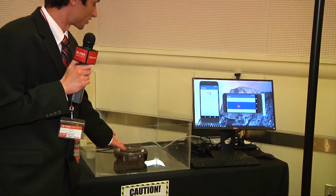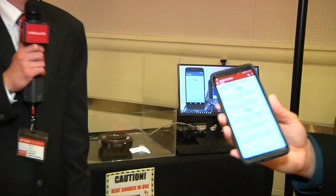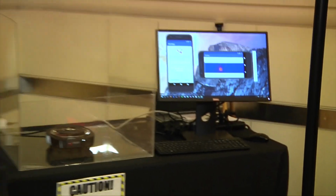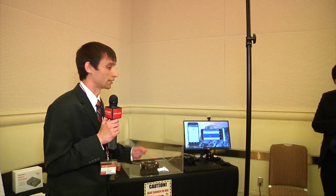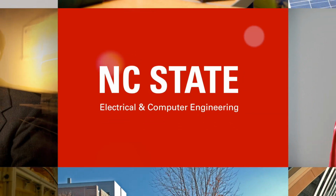Our stove is shut off properly, as indicated by the light on the front, and we did receive the text message. So the process is all completed successfully, and from now on, if you still wanted to do cooking, you could go ahead and press the button and the stove would turn back on, and you'd be ready to go. The device would be reset and you'd be ready to continue whatever you're doing initially.